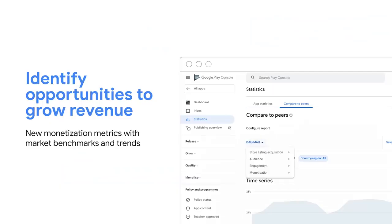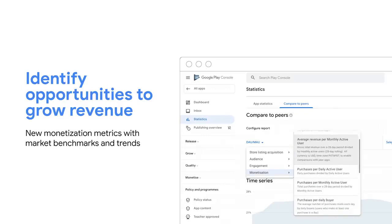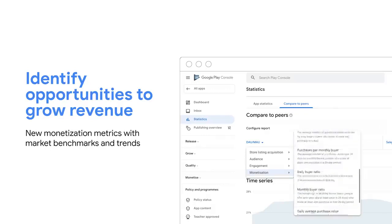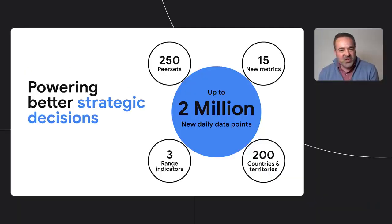The new Compare to Peers tab also contains key monetization metrics to help you determine opportunities to increase the number of users who purchase or to increase the amount they spend with you. With 15 new metrics and performance data from up to 250 different peer sets across over 200 countries and territories, Console now provides up to 2 million new data points a day to help you evaluate your performance. And we make it easy to access, use, and understand all of this data via a simple interface on the Compare to Peers tab on the stats page.